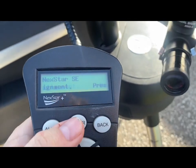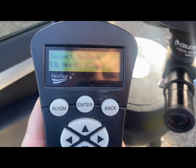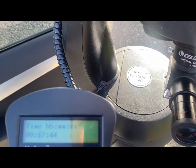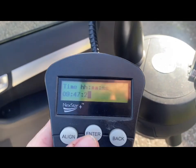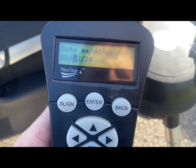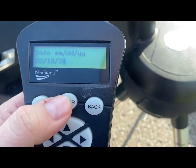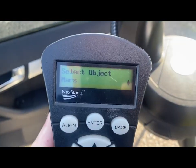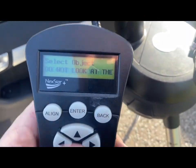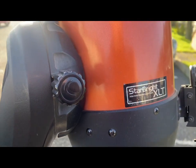So what I do is I type in today's date and whatnot into here. It is 09:07 standard time, yeah. It is February, it's the 19th today, I think. Focus on the sun. There's one and do not look at the sun here. Yeah. And then I focus the telescope on the sun.